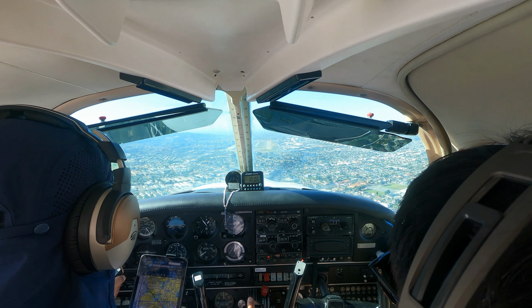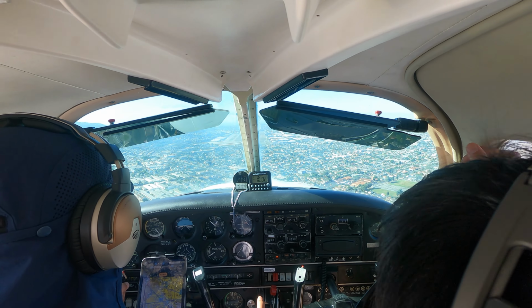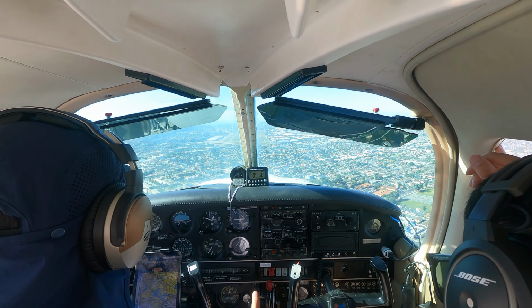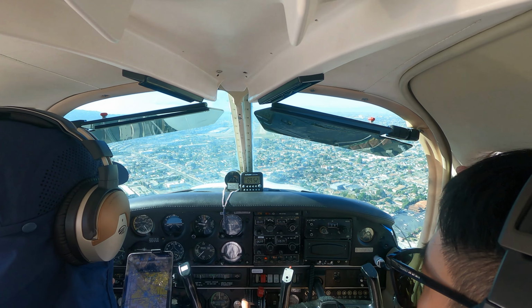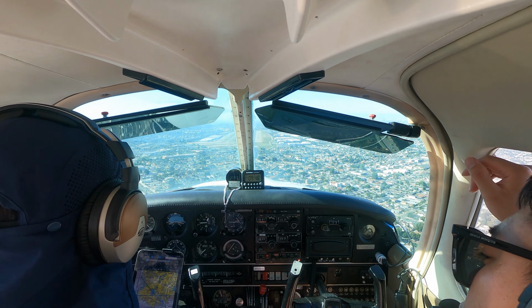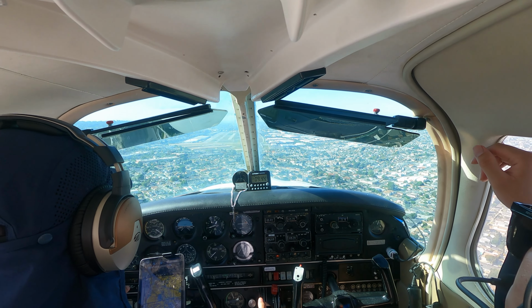99 Echo. Center. Torrance Tower, Cap 471 is 7 miles east of the field, 2100, inbound for landing. We have information Echo. Cap 471, Torrance Tower, make sure it in, runway 29 right. Number 2 following a Cherokee on a 1 mile final, runway 29 right, clear to land. Make it in and clear to land on 29 right for Cap 471, number 2.